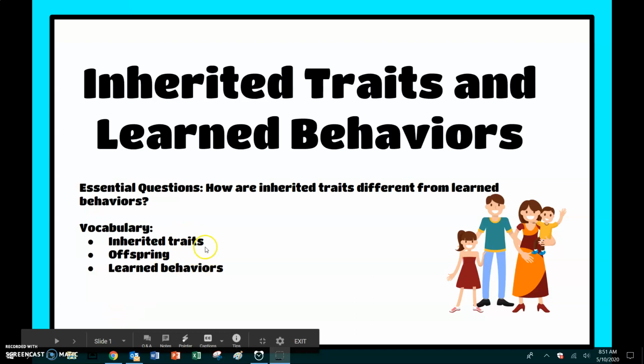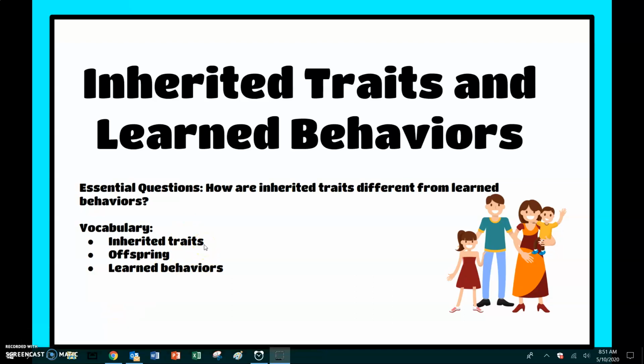An inherited trait is a physical characteristic or behavior that is present from birth in a living thing. These traits are passed from parent and family to children, also known as offspring. On the other hand, a learned behavior is something that a living thing learns to do over the course of their lifetime. It is not present from birth.